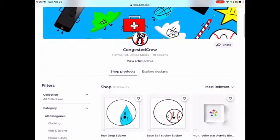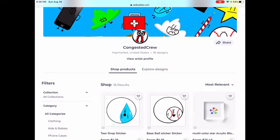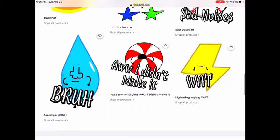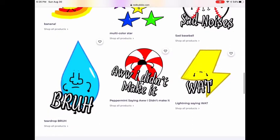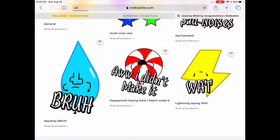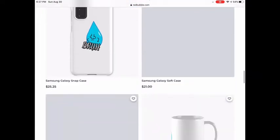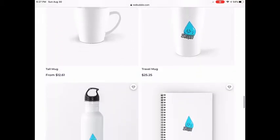And then you get the best things when you click on explore designs. You could see all the designs. If you find the one that you want, bra teardrop, you click on under the name, shop all products. And you could see all the products with that design on it.